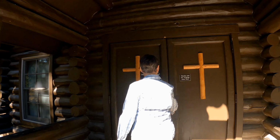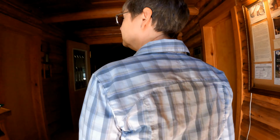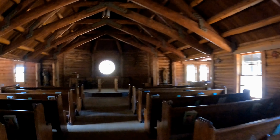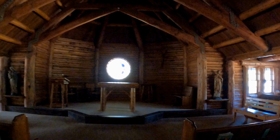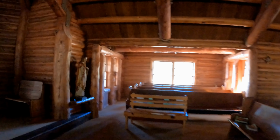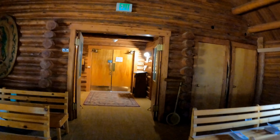The Chapel of the Sacred Heart is located on Catholic Bay on Jackson Lake. The beautiful chapel was built in 1937 and is recognized by the Teton County Historic Preservation Society. The Catholic Church owns the chapel and usually offers Sunday services during the summer. I understand it can also be rented out for weddings, and it's a wonderful place to stop and just meditate for a few moments.